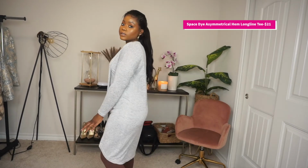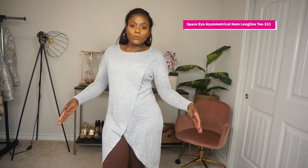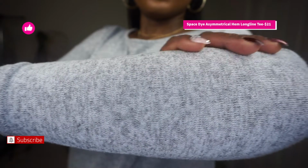Another one. This is not a set. It's just a top, a tunic. I like tunics, guys. I really like tunics. I could put a short under here. I could put nice tight leggings, a pair of jeans. It's gray material. There you go. It's pretty cute, pretty soft, pretty nice.